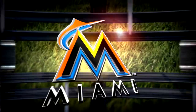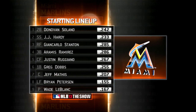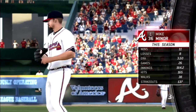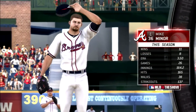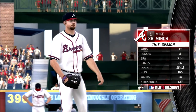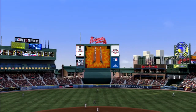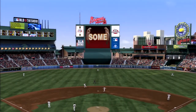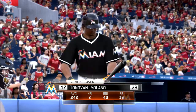All right, Steve, EK will join us in a moment, but before he does, let's have a look at the starting lineup for the visiting Miami Marlins, as their starting 9 tonight will look like this. They'll match up against the young left-hander Mike Minor. Donovan Solano makes his way to the plate now as we're just about set for baseball this evening.